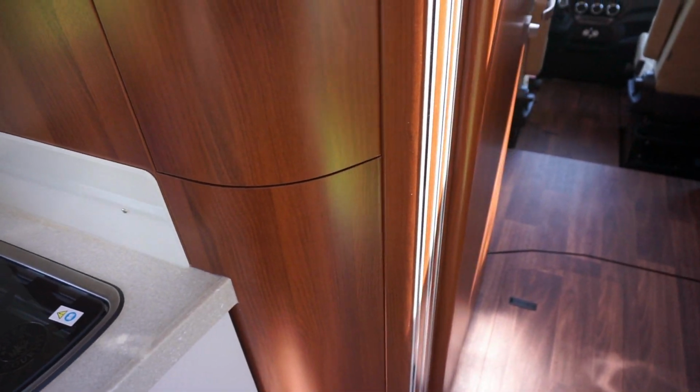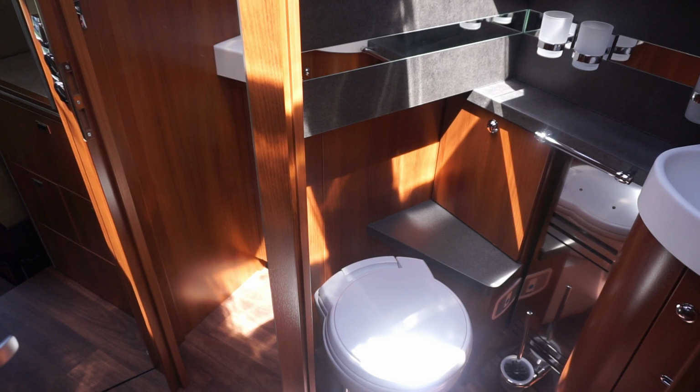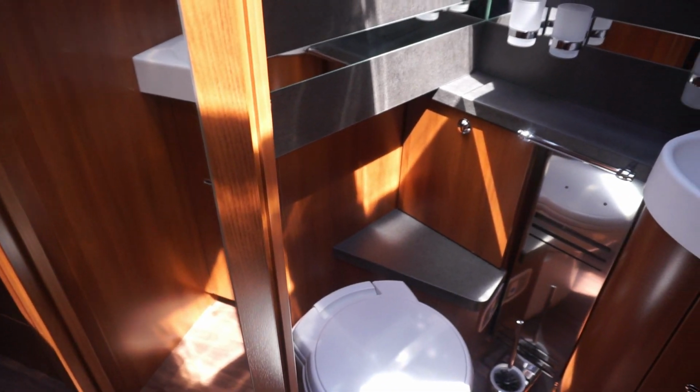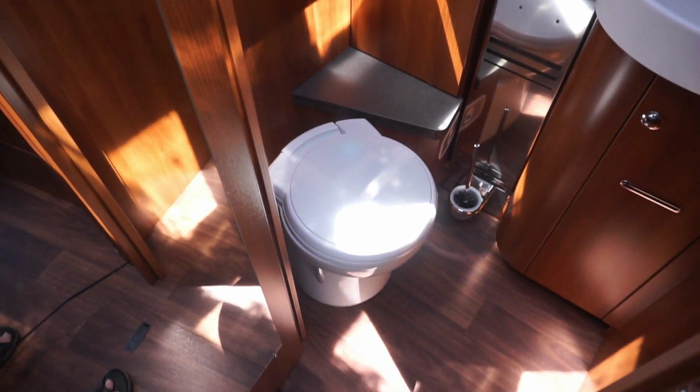But there's nothing. The reason there's nothing there, I'll take you back into the toilet, because it's recessed at the back in the toilet. I think it's a nice bit of planning, that. Also, I think the toilet's a very good size, very nice size.